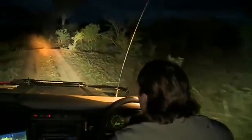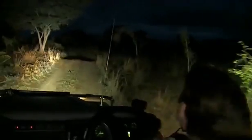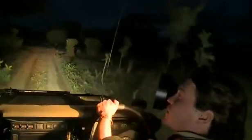I think we're nearly in a good spot. This is the area where we've seen serval a few times, and I've seen their tracks and dung as well. So I'm just trying to find a good spot to do this.